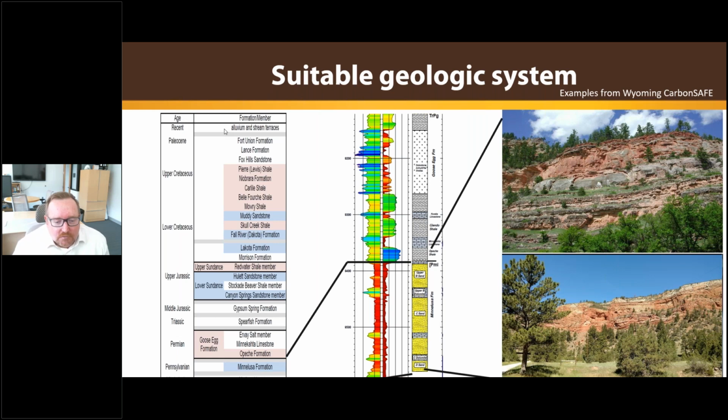Now on top of that, you can see we've got a bunch of shale. That would be our confining zone. And in fact, we have one big, thick salt zone right up there with the Goose Egg formation that's full of anhydrite. So that is the sealing part of the formation that sits on top of your reservoir zone.